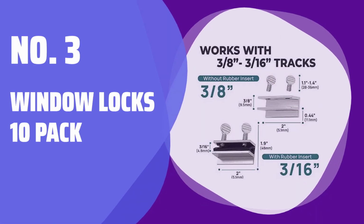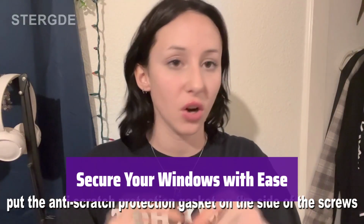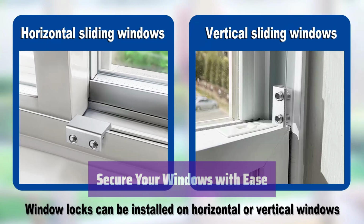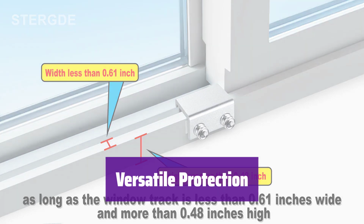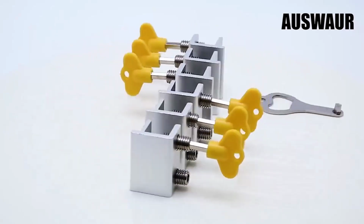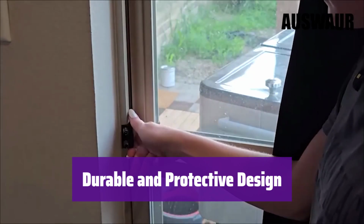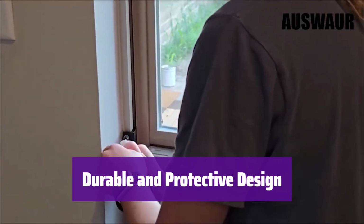Number 3. Window Locks 10-pack. Introducing our easy-to-install window locks, perfect for enhancing home security. They're designed to fit various window types and require no drilling for installation. These locks work on vertical and horizontal sliding windows, patio doors, and even sliding glass doors. They're ideal for securing air conditioners or fans in windows. Made from heavy-duty aluminum with a protective vinyl lining, it prevents scratches on your window frames. The vinyl also provides a secure grip.